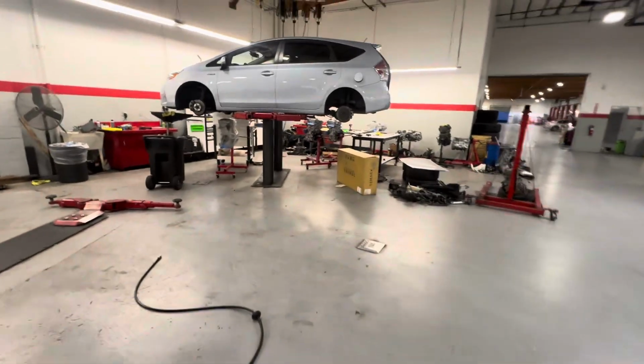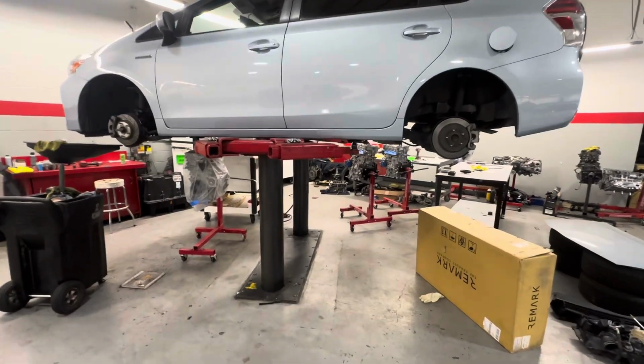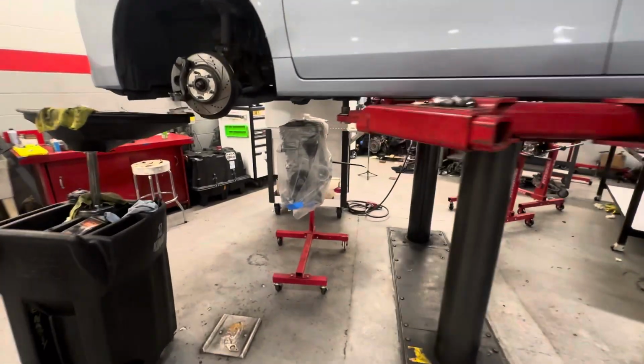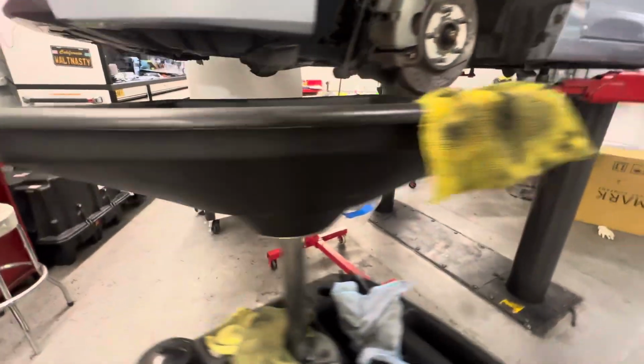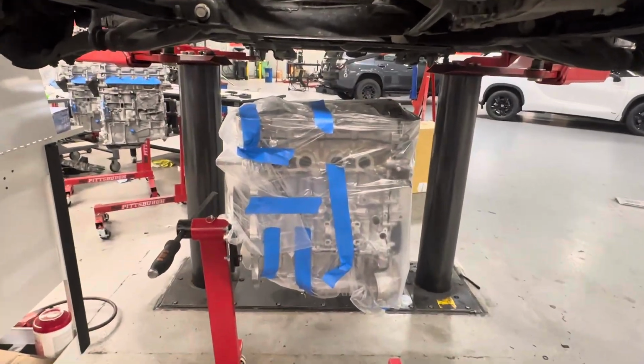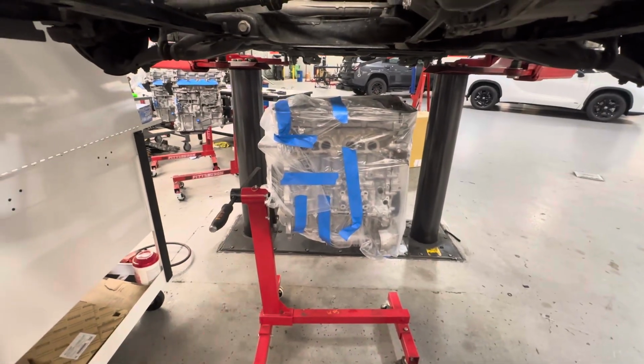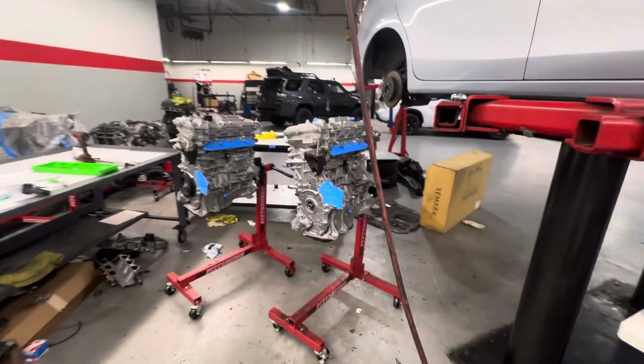So right now I'm working on my Prius threesome. This right here is a brand new short block. I will post a video up on this one. I still got to put the valve covers on and little stuff, but that has a brand new short block. You will see this whole video. I just fully rebuilt both these motors.